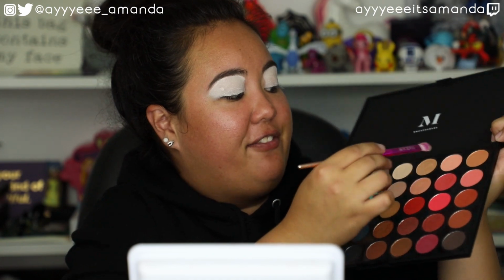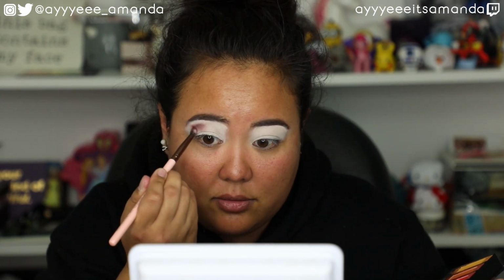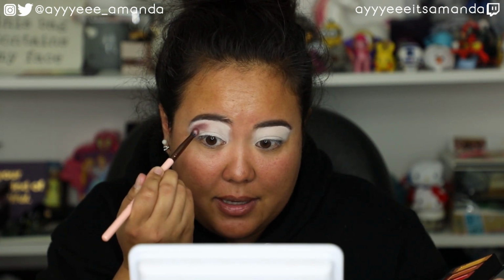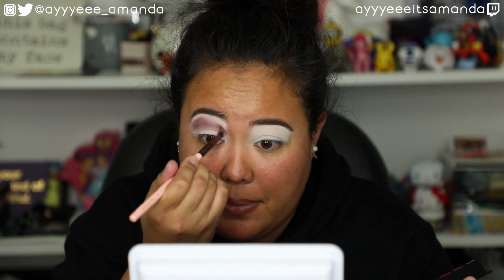I'm taking the Morphe 35H palette and taking this shade right here. This is my favorite shade that I have found to set my base with. On a Luxie 231 small taper blending, I'm going to take the shade Boss Lady. Didn't notice kickback, but there was a little bit of fallout when I tapped it already. Super pigmented. Obsessed. It's pretty pigmented, and it's also effortlessly blending.